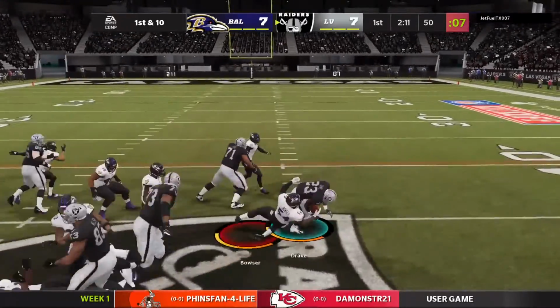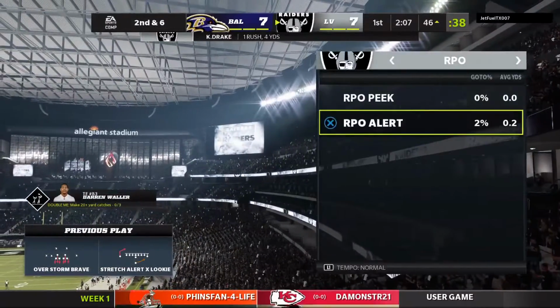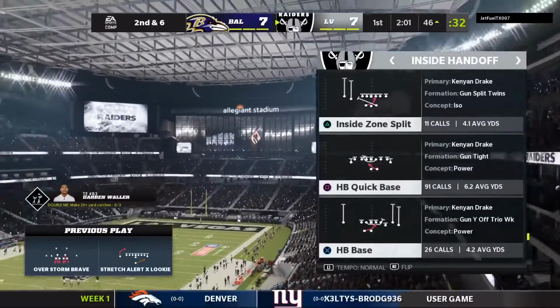First carry for Kenyon Drake. Despite the strong run, he'll be hit and dropped shy of the 45. Call it a gain of 4 on first, and that'll make it 2nd down. Not a whole lot there.